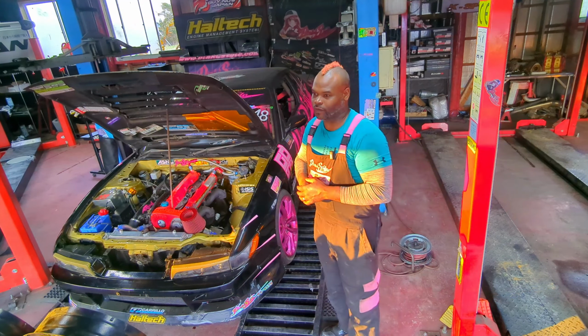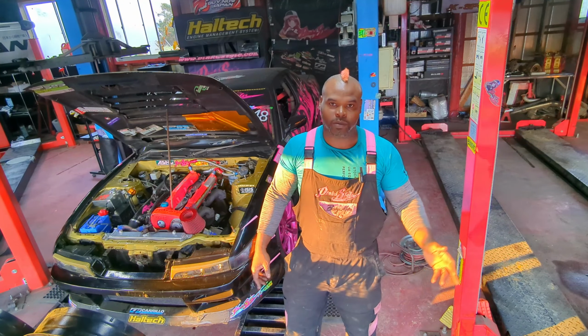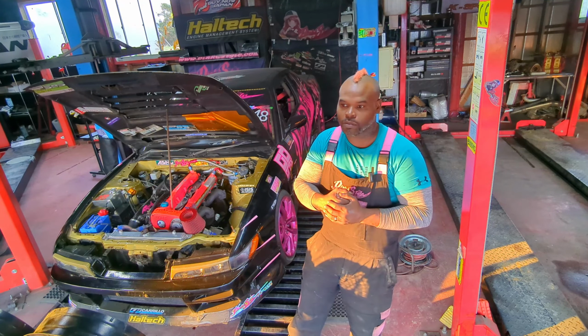All right, so this one is actually going to be for sale. I'm going to be selling it. I've got a few RB26s on my shelf, so I'm not without an RB26, but I want to move to something else, something a little bit more modern.